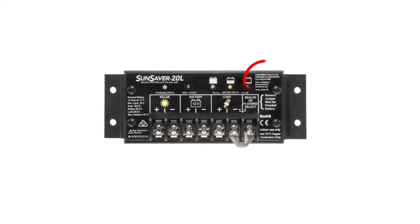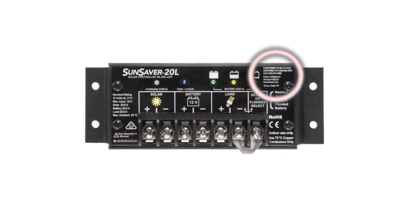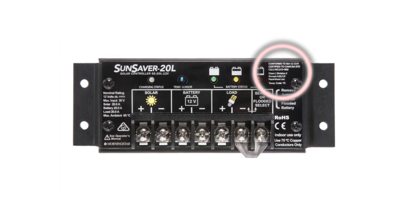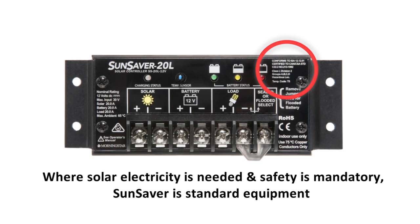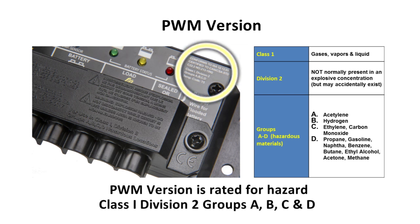On the outside of the SunSaver PWM, you'll see a lot of fine print, and you want to pay attention to that because you aren't going to see it on many other solar charging components. You see, where solar electricity is needed and safety is mandatory, SunSaver is standard equipment. And that covers a lot of solar in places such as gas and oil fields. SunSaver PWM comes with a Class 1 Division 2 Groups A through D approval for use in hazardous locations. That includes places where chemicals such as gasoline, hydrogen, acetylene, propane, benzene, methane, and other gases, vapors, and liquids might exist in an explosive concentration.